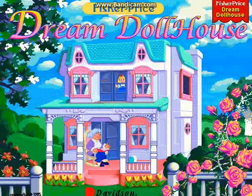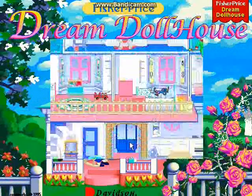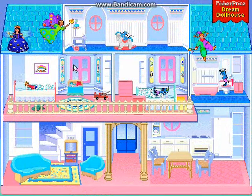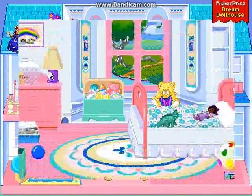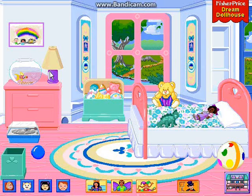In the Fisher-Price Dream Dollhouse, kids will play house like they've never been able to before. While decorating and exploring every inch of the Dream Dollhouse, kids play hide-and-seek games, search secret passageways, and with a simple click of a mouse, add animated playmates, pets, and toys.